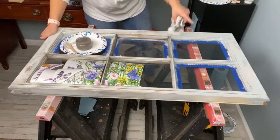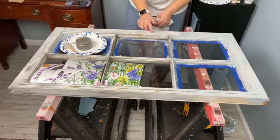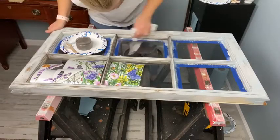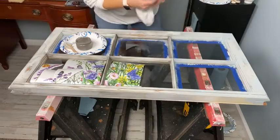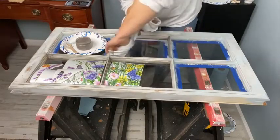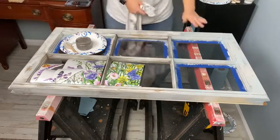I actually went over a little bit past, but so now I've got that nice gray dirt and everything sitting down here in all the grooves. And I'll try to show you guys a close-up of that, especially once we finish these transfers down here. So that's it. That's kind of how I got to this last step.